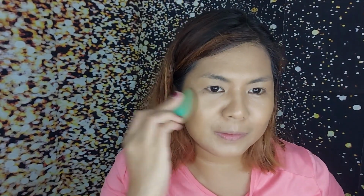So mapapansin nyo dito sa product na to, medium ang coverage niya, pero buildable. Ayan. So, diba, nakita nyo yung difference nung before and after. Ang ganda nung kinalabasan. I don't know, I feel like itong foundation na to complements the skin instead of really making it look too made up, if you know what I mean. Parang ganon.